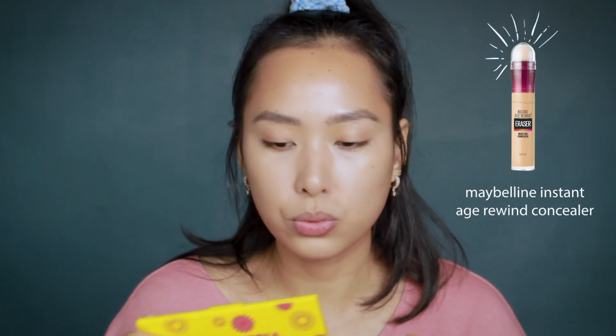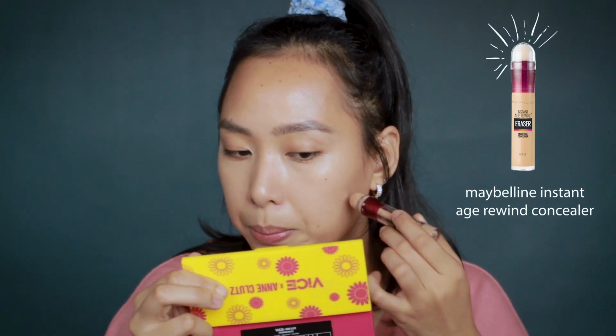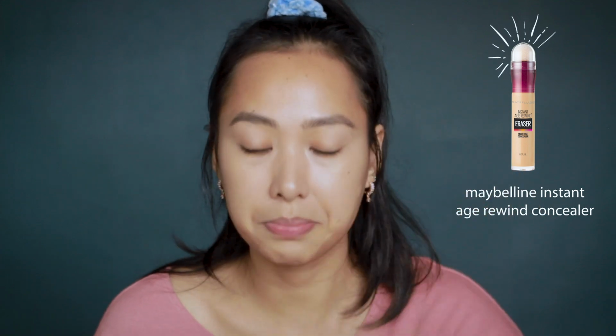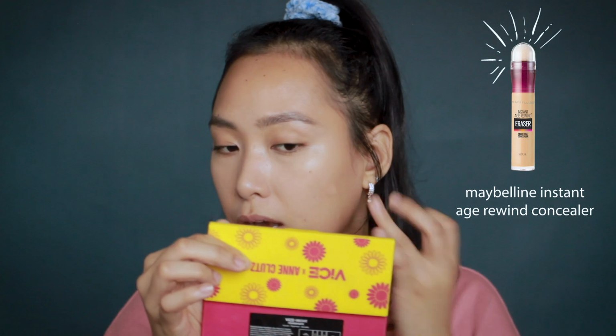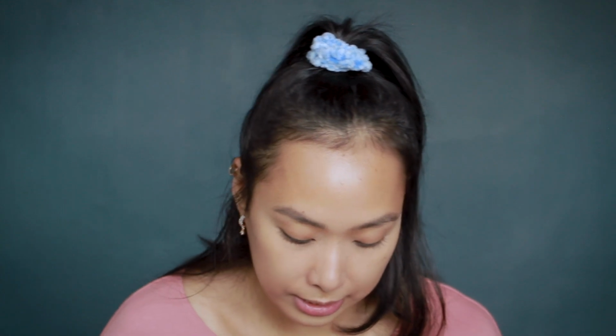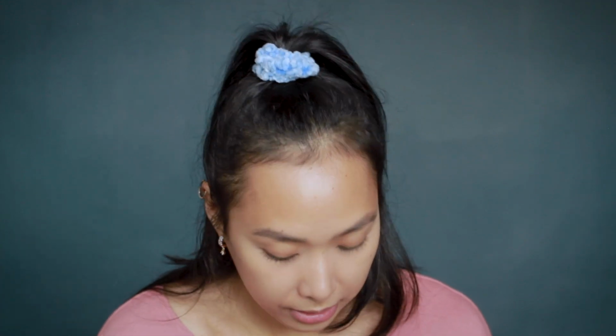Although this one I use when I have a breakout. When I have a breakout, I'll put this one on because the finish is matte, and it has really high coverage, and it stays pretty well. And yeah, I really like that. Can you see that? It just covered my healing pimple there. That is the concealer that I have been loving.